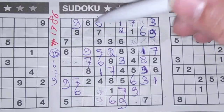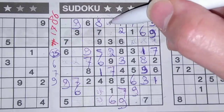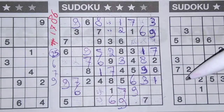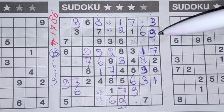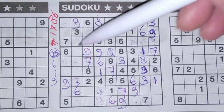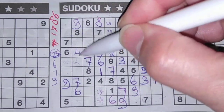2 boxes left in this big square. 1, 2, 3. The 4 and the 5 are missing. I cannot fill this yet. Let me mark them because it's a pair. It's a pair. Alright. How about 4, 5, 2. 1 number left in this row for the number 4. Yes.